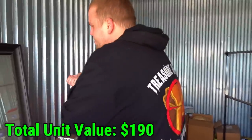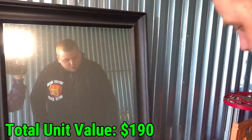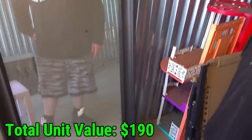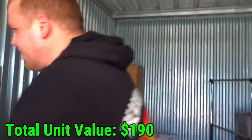Now we got a full body mirror here so you can appreciate all the goodness. I'm just looking in here like, wow, look at that. Storage unit shorts that came out of a storage unit for some guy. Shoes that are 6 years old. I'm looking pretty good, right? Right. No, I think so, I agree. I think so, too.